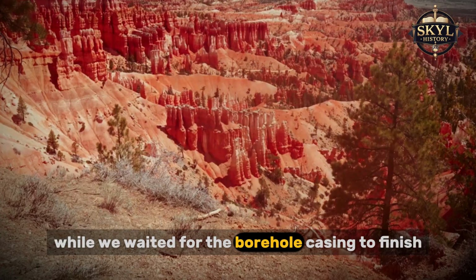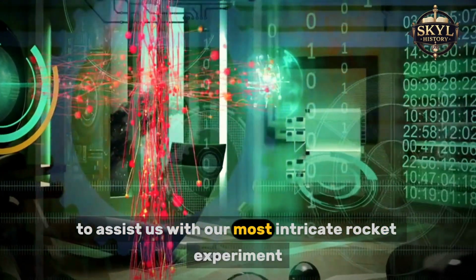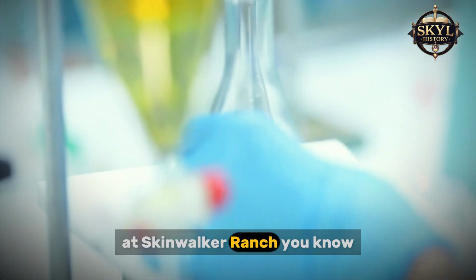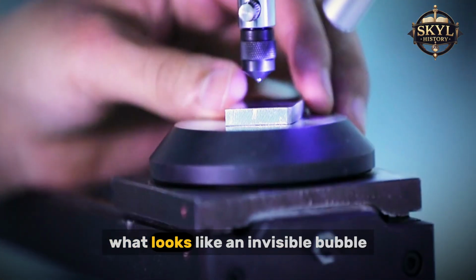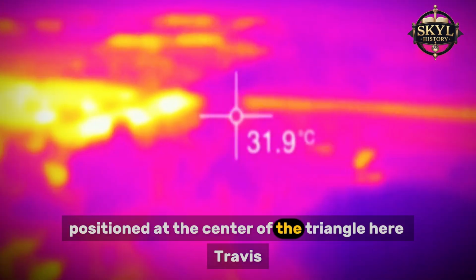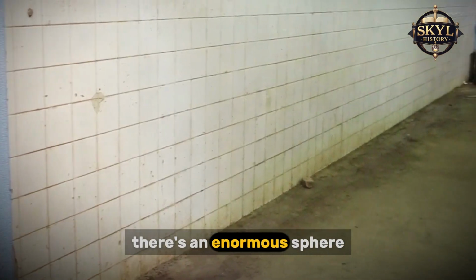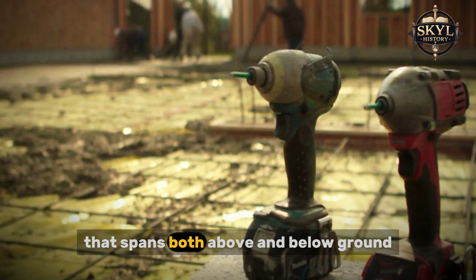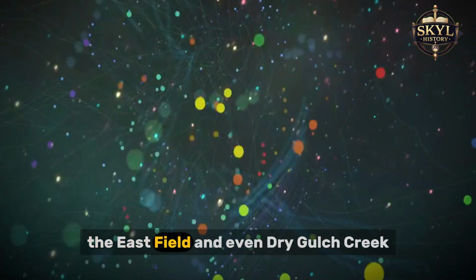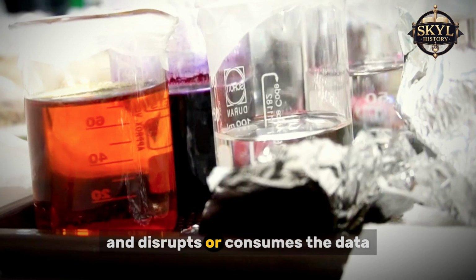Travis. While we waited for the borehole casing to finish on the Mesa, we welcomed back the Locked Precision team to assist us with our most intricate rocket experiment, unraveling one of the wildest anomalies we've faced at Skinwalker Ranch. You know, we've been investigating what looks like an invisible bubble that measures about 600 meters in radius, positioned at the center of the triangle here. According to several infrared Lidar scans, there's an enormous sphere, which we call the bubble, that spans both above and below ground. It covers a vast area, including the Mesa drill site, the East Field, and even Dry Gulch Creek. It's as if something unseen permeates that zone and disrupts or consumes the data.